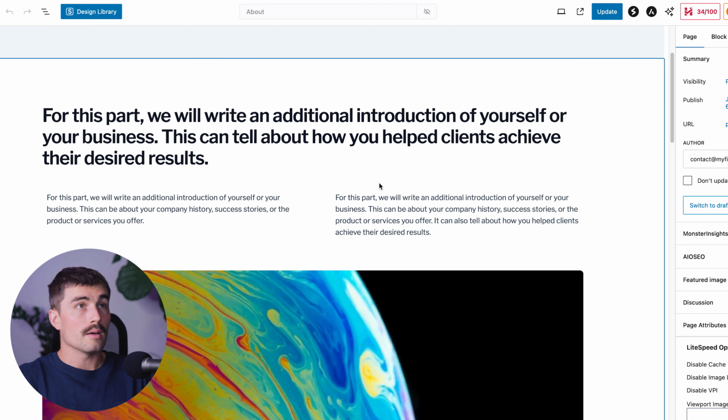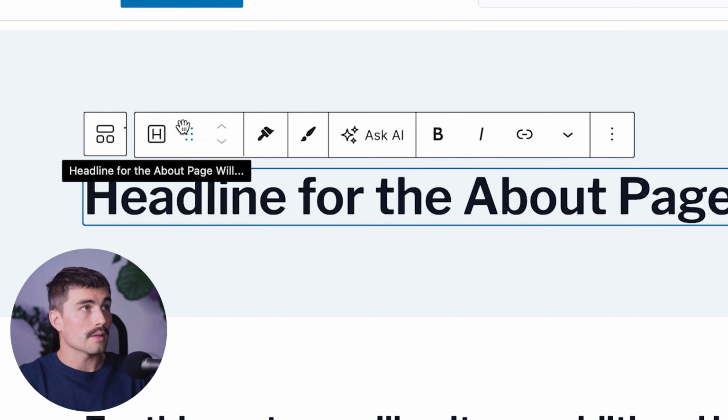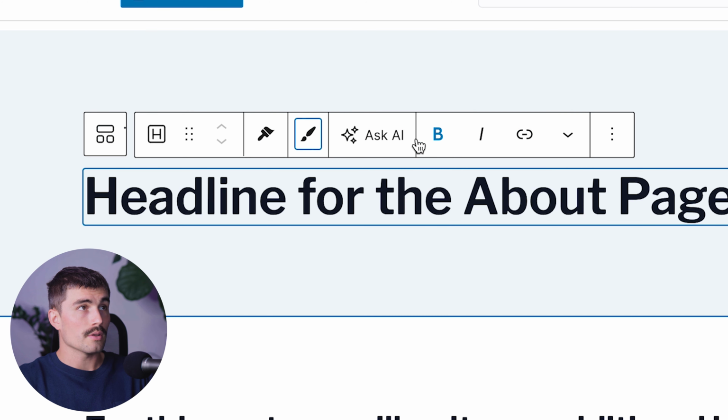So this is the about page. So we can go ahead and come in here and mess around with this. Now, if we click on any element on the web page here, it's gonna open up this little editor here where we can make different changes. So we can change the headline. We can drag and move this if we want to. There's just a ton of different options up here that you can change.